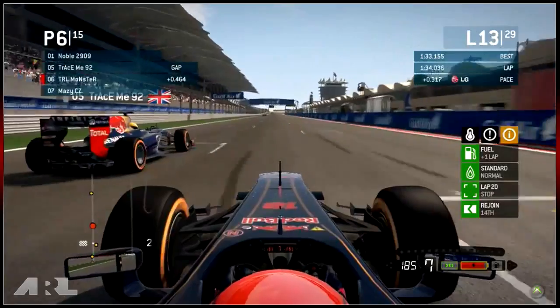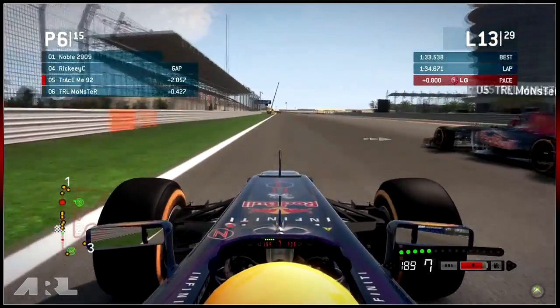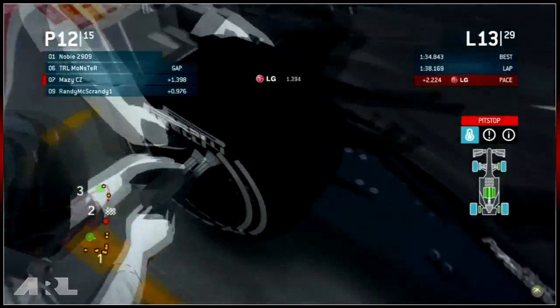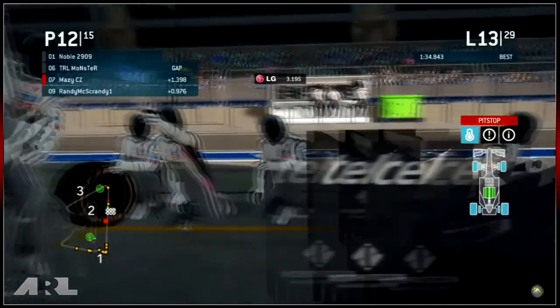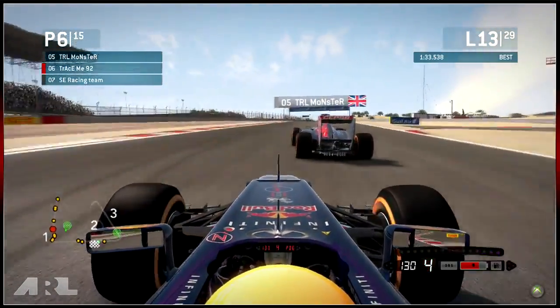Back now with TRL MoNsTeR, the only Toro Rosso left in the race after Qualy disconnected before the race starts, and he now glides past race 92 as Mazy does finally pit, just as we talk about him, onto his first set of the option tyre. That's the medium compound tyre for Bahrain, and away he goes with a race 6 stop from the Stabber boys.